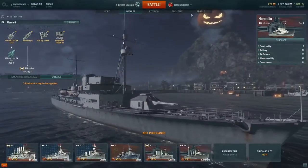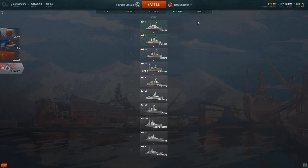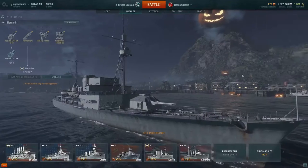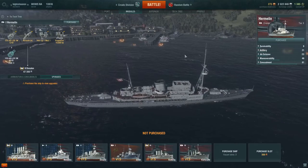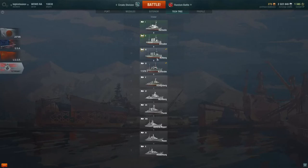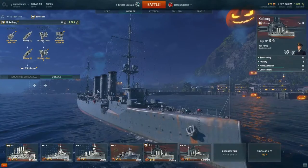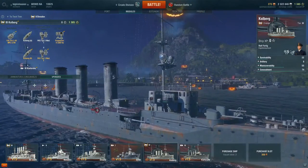cruiser. Interestingly enough, if you look at the tech tree, you'll note that the Hermelin's year of design was 1939. And as such, it's actually a little bit of a later design than some of the other Tier 1s. And it's actually quite a good little gunboat. It's pretty good for a Tier 1, but we're not here to talk about that today. That leads on to the Dresden, and then that goes up to the Kolberg, which is the one that we're talking about today.